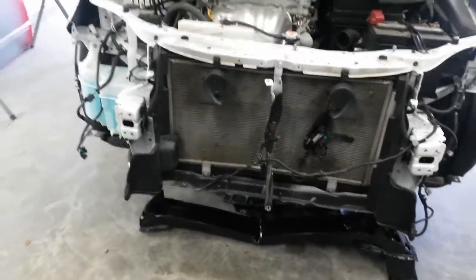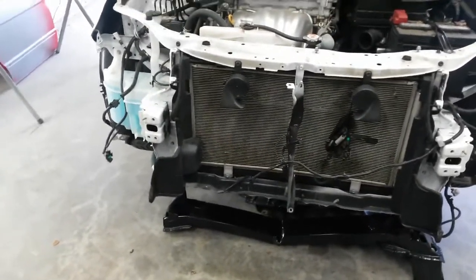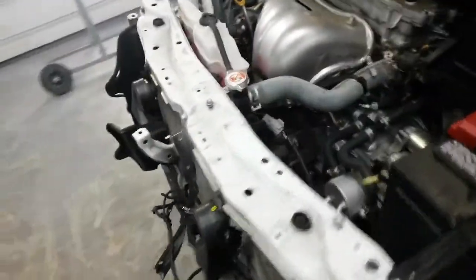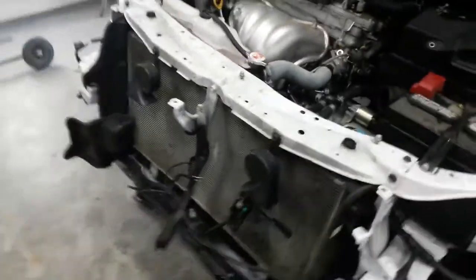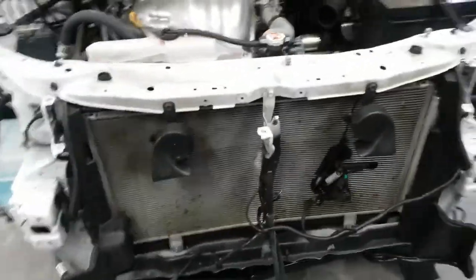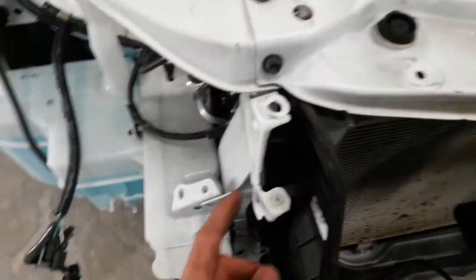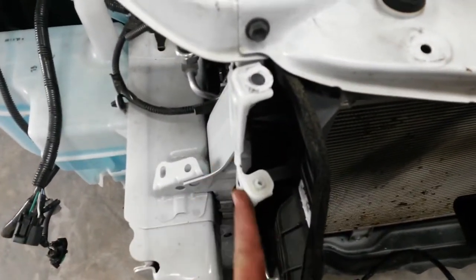There's no reason to just toss it. It's still got plenty of life left, and it's just a wasted expense to replace it with brand new coolant when I could probably get 95% of it back in there. I may have to buy some just to top it off, but it'd be a waste of coolant to just throw it away.